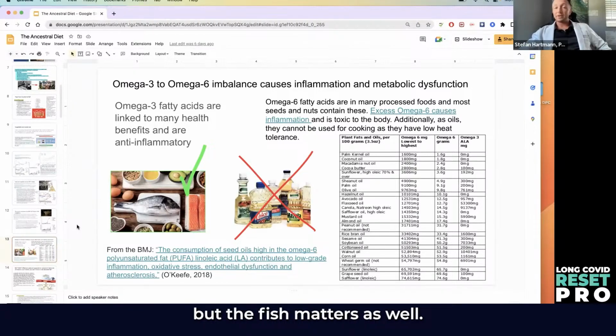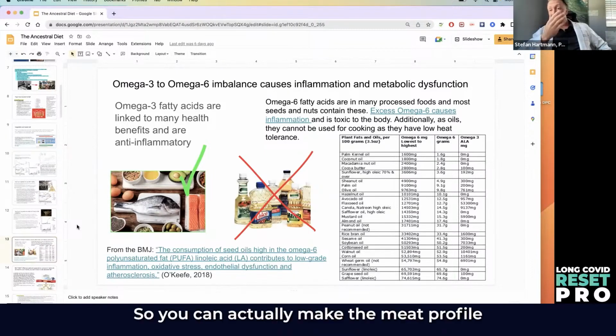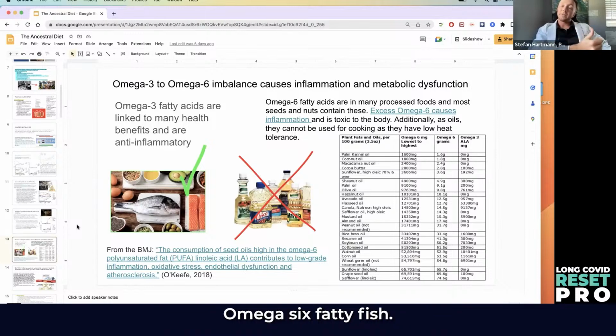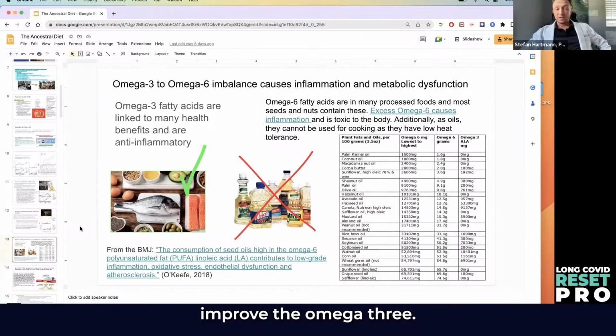But the fish matters as well. The farm-raised salmon is fed actually seeds and vegetable oils, so you can actually make the meat profile of the salmon high omega-6. So it's no longer good-for-you omega-3 fatty fish. It's farm-raised omega-6 fatty fish. So the quality of the meats matters as well. And the same goes for things that we don't normally consider high in omega-3s. We can raise their omega-3 levels, like beef, for example. You can improve the omega-3, kind of.